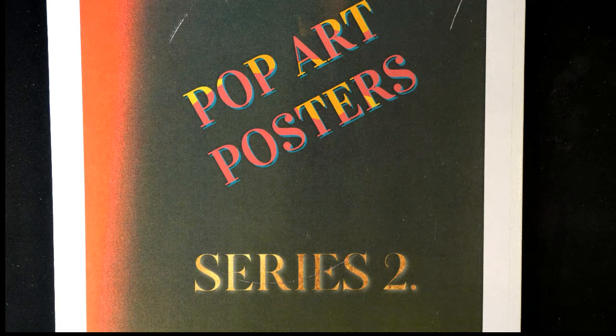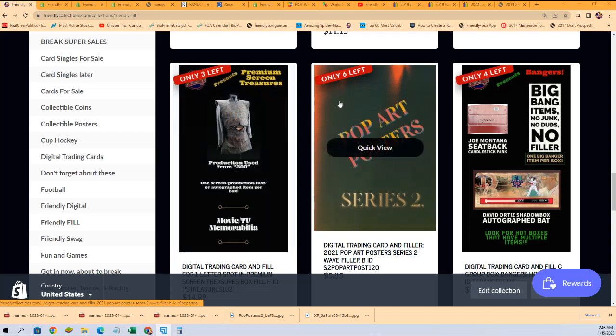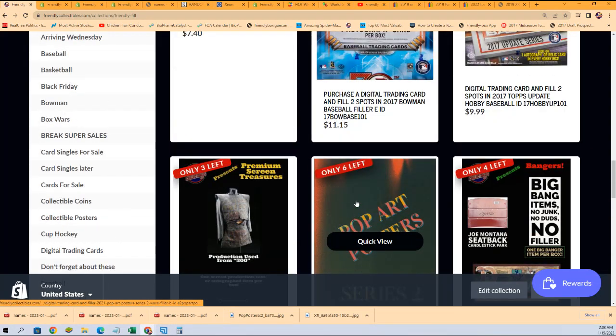It's time to rip open our filler. We're actually going to run this filler right now. This is exciting stuff in Series 2 Pop Art Posters. Should be a new filler out here. There is only 535. This got marked down.